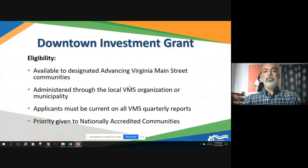So eligibility, you have to be an Advancing Virginia Main Street community. It needs to be administered through the local Virginia Main Street organization or the municipality, so your local government can apply. Applicants must be current on all Virginia Main Street quarterly reports. So that's a carrot. Keep up with your reporting, designated communities. And priority is given to nationally accredited communities.